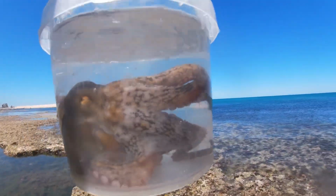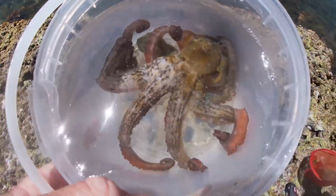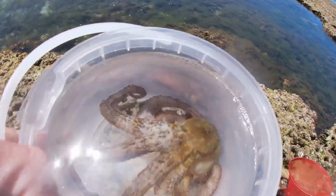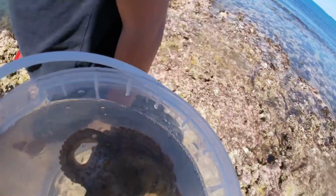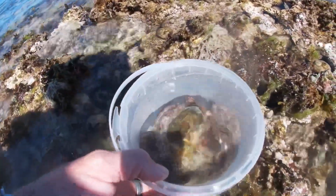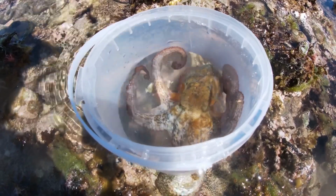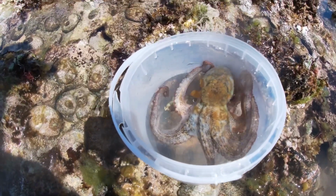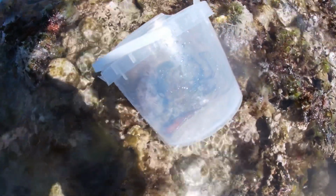Put our little hermits there and we'll... Okay! Hello! Oh, they're masters of escape. I've no doubt he will climb out at some point. Shall we put him there? Yeah, they're masters of escape. But watch him. Let's watch him do his thing. He'll climb out. There he goes.